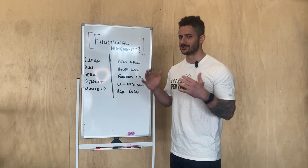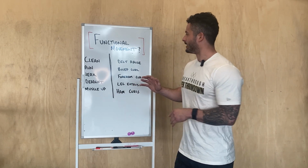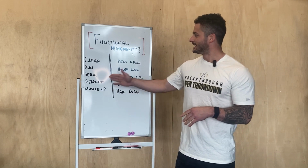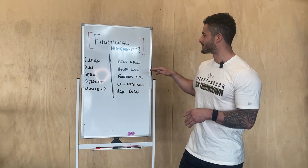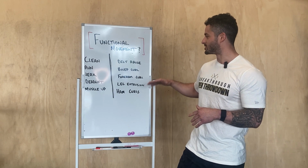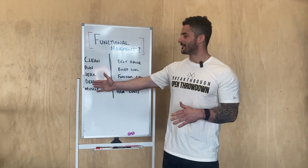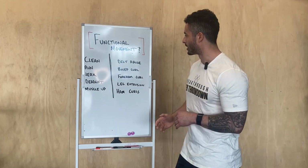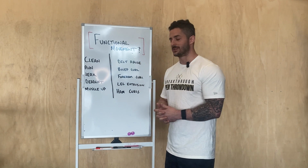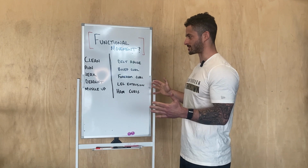So let's get down to brass tacks here. Might hurt some feelings. On this side, we've got clean, run, jerk, deadlift, muscle up. This side, we've got delt raise, bicep curl, forearm curl, leg extension, ham curls. The list could go on, but this is just a little snapshot. On the left, things that you would typically see at a CrossFit gym, oftentimes at CrossFit Breakthrough. On the right, some things that you would see other places. So which side is more functional?